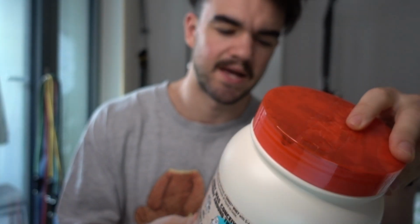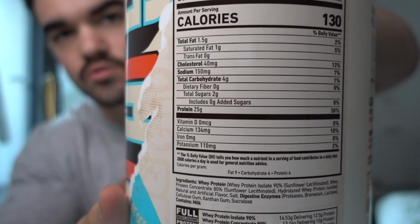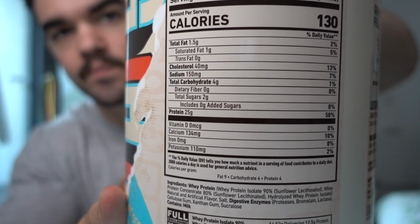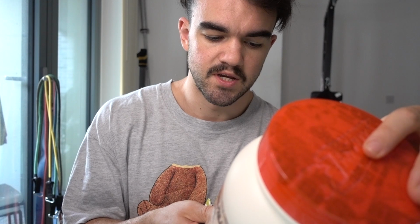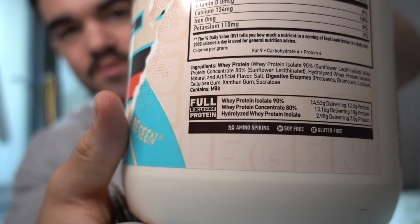So this tub here has, per scoop, 1.5 grams of fat, which is relatively high fat for a whey protein, 4 grams of carbs, which is barely anything, and 25 grams of protein, which is decent. And this is mostly whey protein, with full protein disclosure. I think that's pretty cool that they have that.